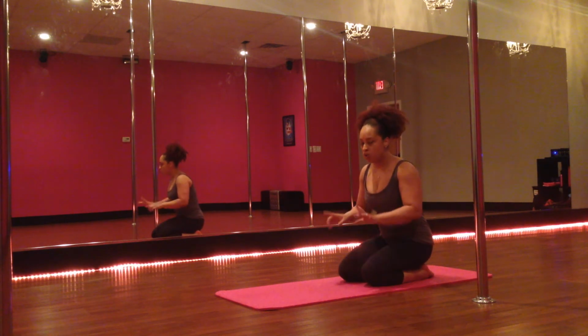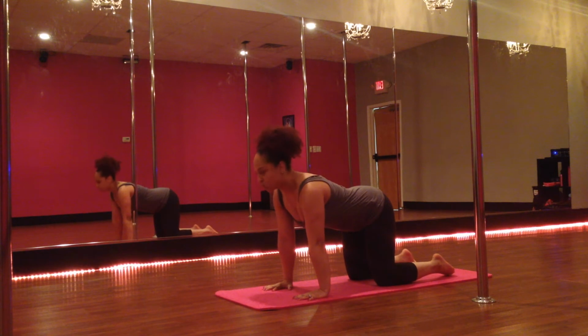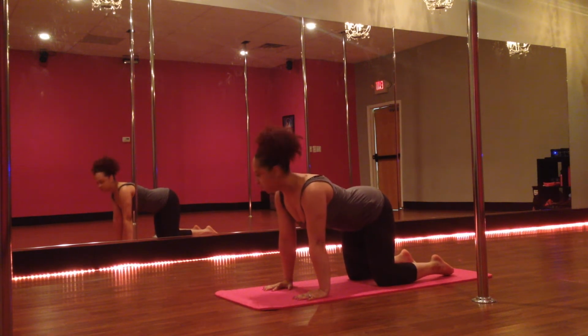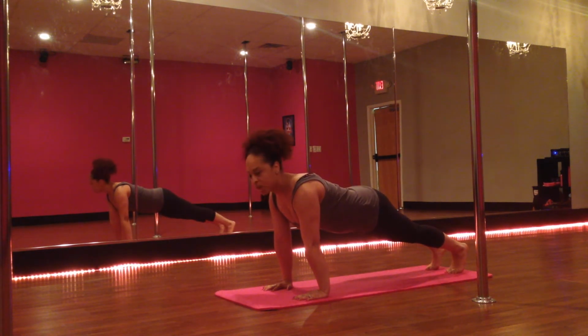So I'm going to start on all 4s. I have my hands underneath my shoulders, knees underneath my hips, and my fingers spread out nice and wide and strong. Make sure you're not sinking down through your shoulders here. You want to press down through the hands. I'm then going to step back with one foot and then step back with the other foot.